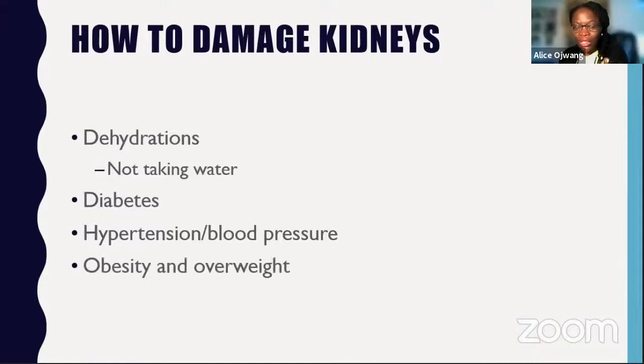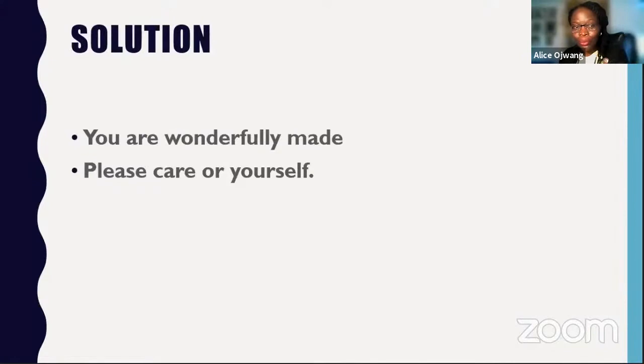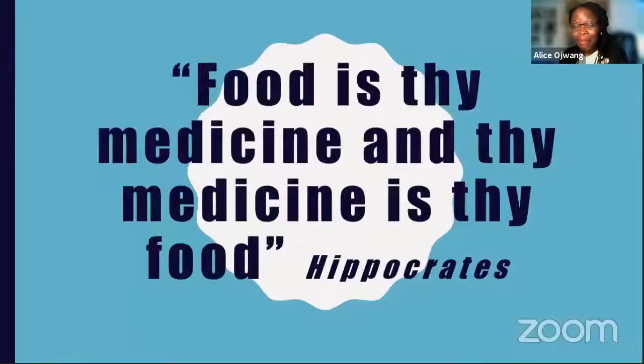And of course, if you're obese or overweight, then the risk of damaging your kidneys is also high. But all these conditions can be controlled. All these conditions can be managed. And most of all, they can be managed by your diet. So just remember, you are wonderfully made. Please care for yourself. Food is thy medicine, and thy medicine is thy food.